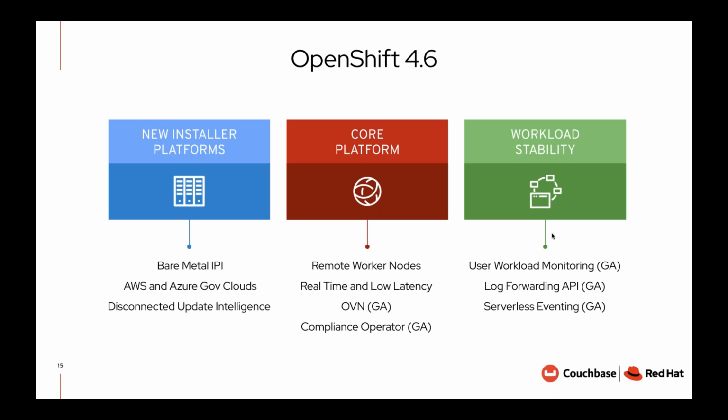So today with 4.6, you can have the master node, say for instance, in a customer's data center, and then have these remote worker nodes deployed at the edge or closer to where the action is. And you can have a schematic like that and still be able to have OpenShift and run your workloads on those.